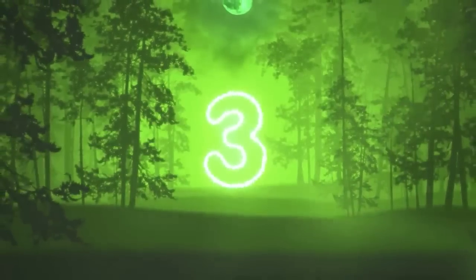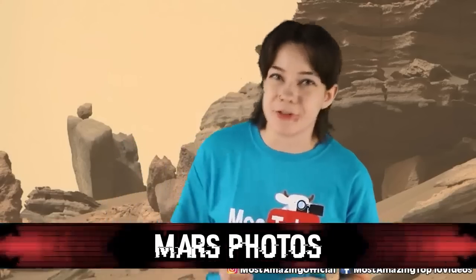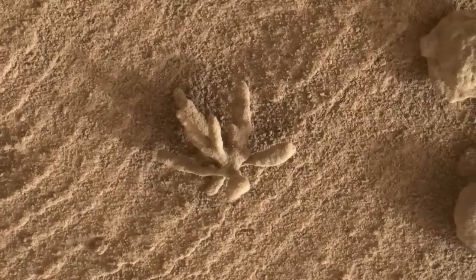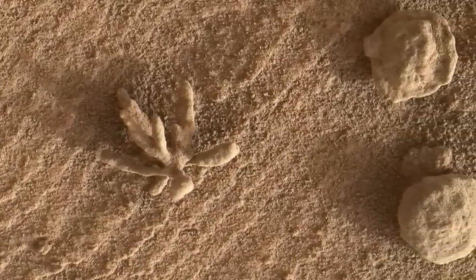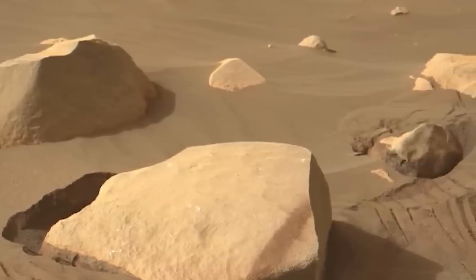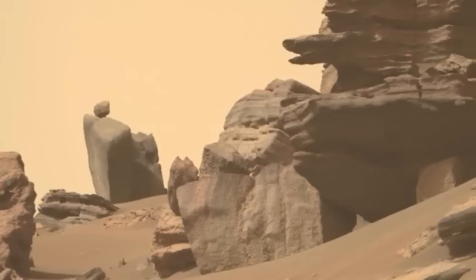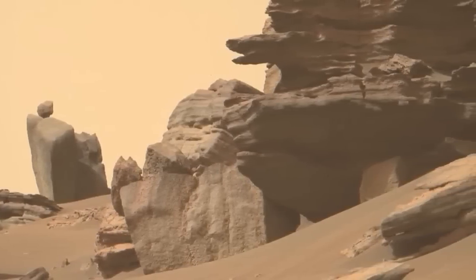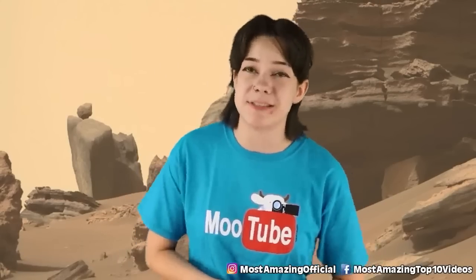Number 3. Mars photos. I talked about this on a separate list, but I also wanted to touch on it here too. We've taken a look at one Mars rover photo already, but I want to dive into just how many of these there are. People are constantly picking out unexplained and potentially alien things popping up in these photos of the red planet. One of the most baffling recent images is this one that appears to show some sort of carved out entryway which people believe must lead to some sort of alien hideout on the planet, looking too precise to have been caused by natural weather and environment conditions like NASA claims.